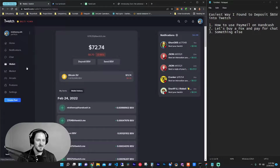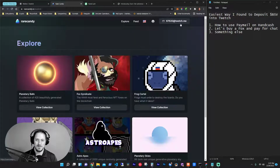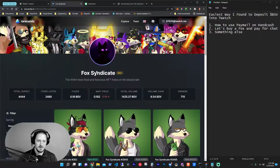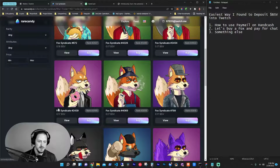So let's go over to these Fox. So I went to Rare Candy and Explore, and I want to connect my wallet. So look, it's already there. This is just connecting with the Chrome extension. And I want to look at these collections. Let's see, I don't have a lot of money to spend, so we'll sort it from low to high. And we got, I like the taco one. Oh, this is it right here. I'm getting this one with the donut because I love donuts.